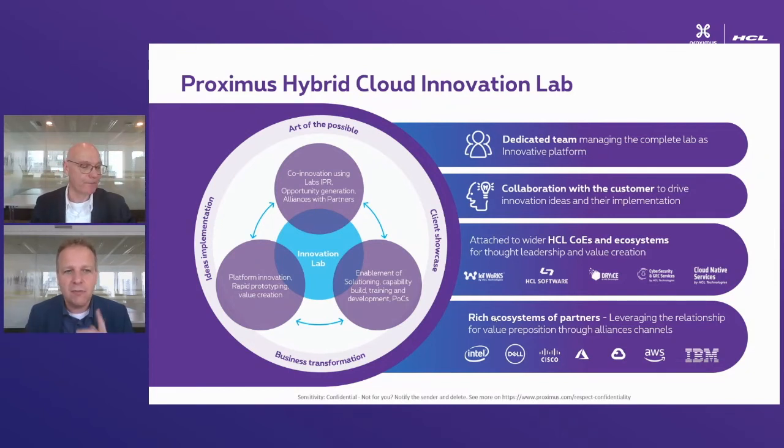And they will say, okay, but for this, I would look at Google. For this, I would look at Amazon. Let us do a pilot. Let us have a couple of your software developers with us in a room here in the Proximus Towers, and we'll see if we can get it done. But it's really shaping the art of possible: thinking, idea workshops, that kind of stuff.